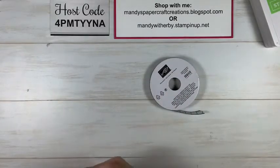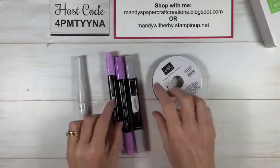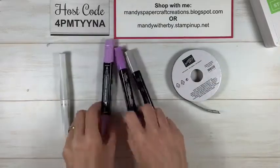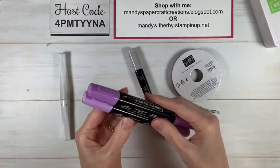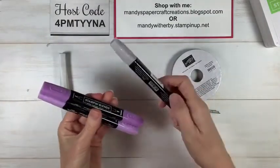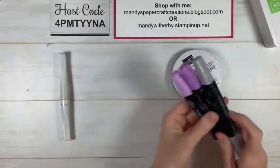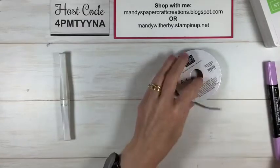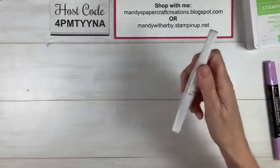And we're going to do a little bit of coloring with our Stampin' Blends. I'm just getting all the rest of my stamps out. We're going to be using some Stampin' Blends and a Wink of Stella as well. So we've got Fresh Freesia in the light and the dark. We're just using that one color in the light and the dark. And then we've got the Light Smoky Slate. Okay, love that ribbon. Yeah, it's beautiful, isn't it, Megan? It's a really lovely ribbon. And of course, our beautiful Wink of Stella to add a bit of bling.